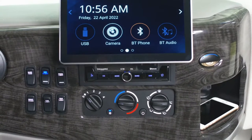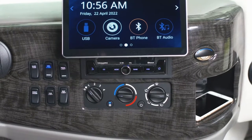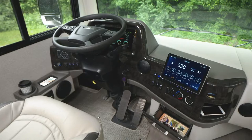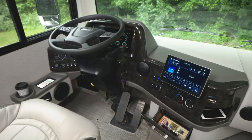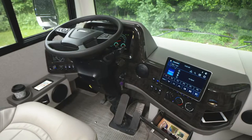Well, we have upgraded the infotainment center for 2023. Going to go through a couple of features here. You do have your radio. You can tune in and listen to whatever channels you want, whatever town you're in. Sirius XM satellite radio. You can get a subscription, listen to just about anything under the sun.